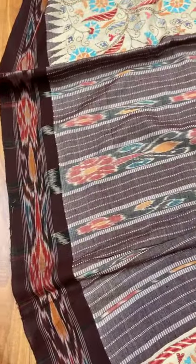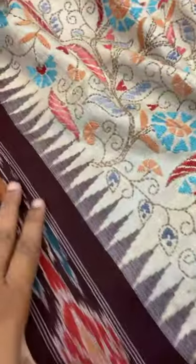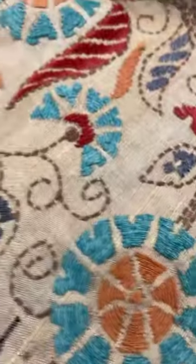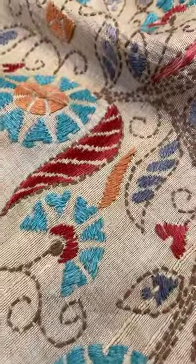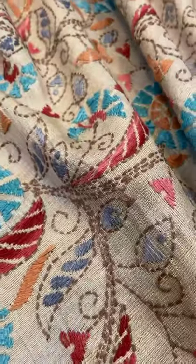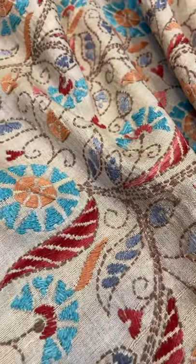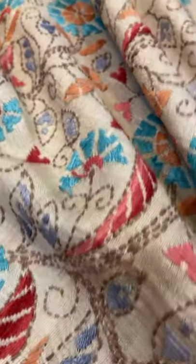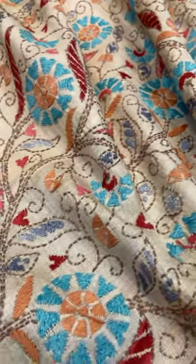This is the pallu. Pallu has got ikat, as this is Sambalpuri tussar. This is Sambalpuri tussar, and this is your body. This is all hand-stitched khatha. Just see this beauty. This is the temple border, which is woven. And this is your tussar. Quality, there is no doubt. It's of heavy quality. The quality is almost like Vidarbha tussar. Many of you know that. It's the same quality. So this is khatha.